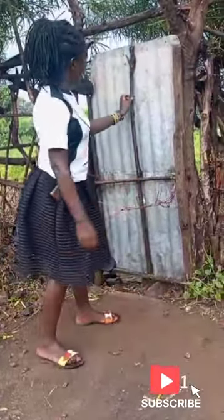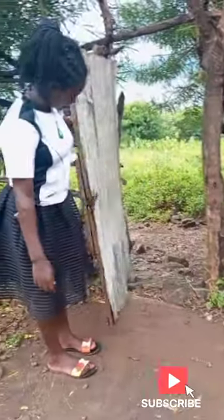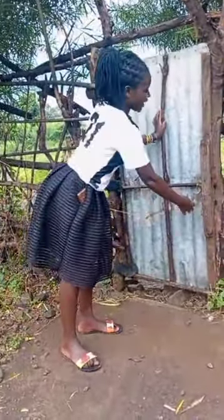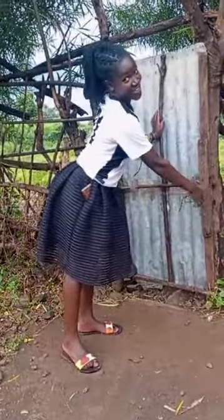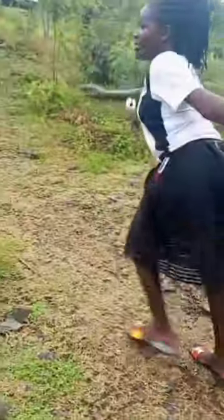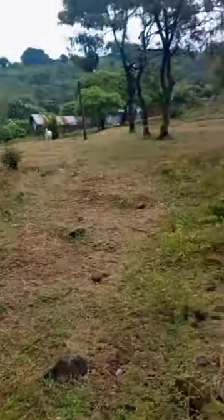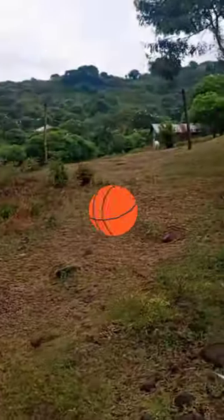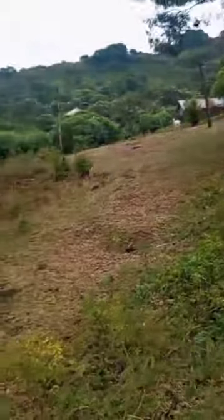Now, where I'm standing is the gate. As you can see, we have a very nice gate made up of iron sheets and sticks. We can actually lock the gate. So you come in like that. And then on my left, that's where we play volleyball, that's where we train. And after training, we go for competitions and we compete with everybody.